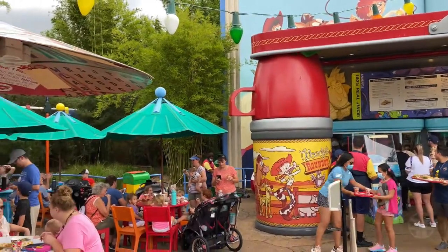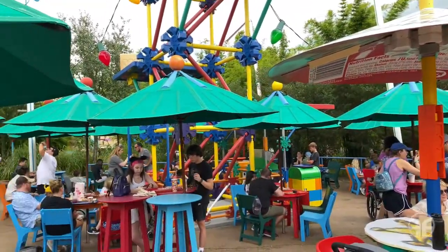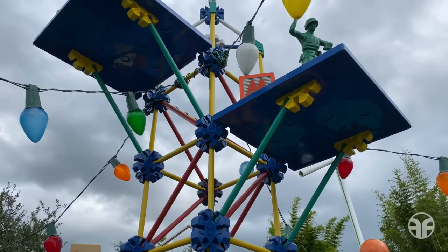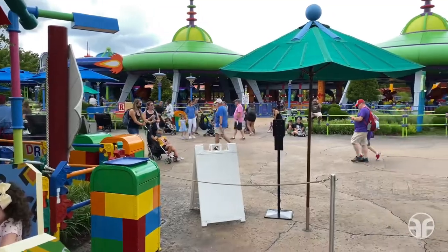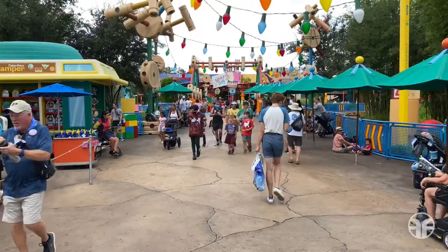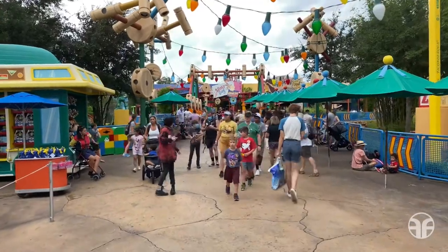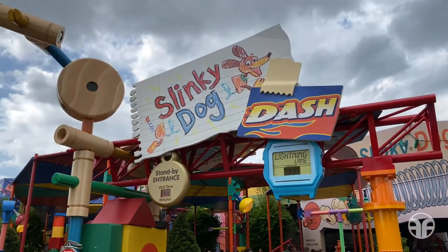If we just look over to the left-hand side, here's the exterior dining area, complete with a Connect Four tower with a Green Army Man looking down. Now let's go out this exit and head over to our main attraction. Let's continue heading down this pathway, down to Slinky Dog Dash.